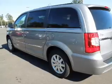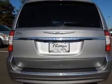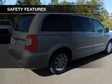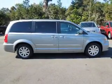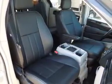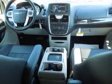Leather seats, power door locks, power windows, cruise control, Bluetooth wireless, a DVD system, an AM/FM stereo with a CD player. If safety is a high priority, rest assured knowing that these top safety components are included. Front ventilated disc brakes, curtain head airbags, passenger airbag, side airbag, traction control, stability control, daytime running lights.